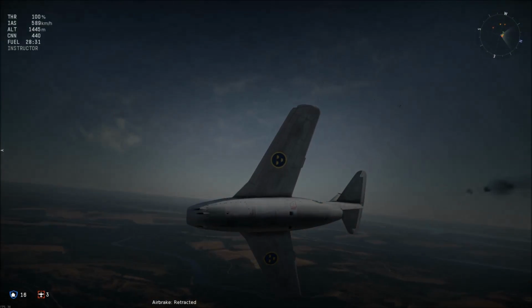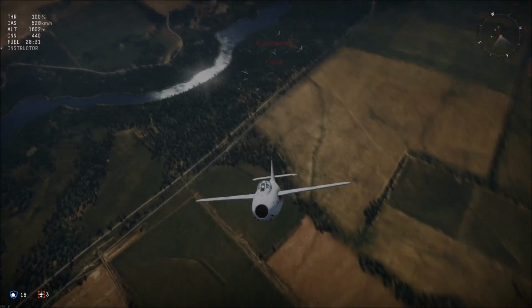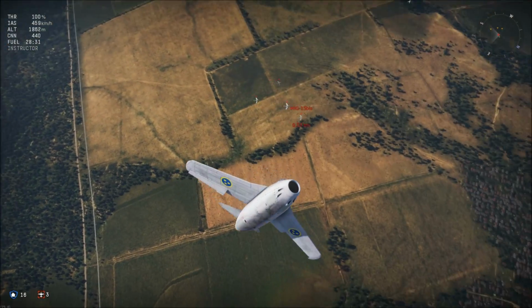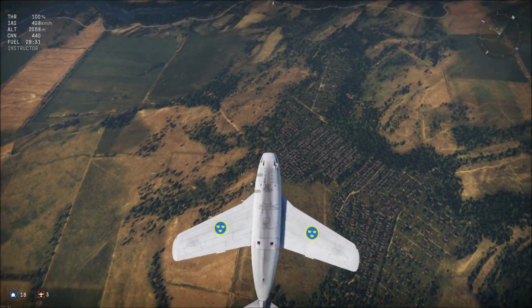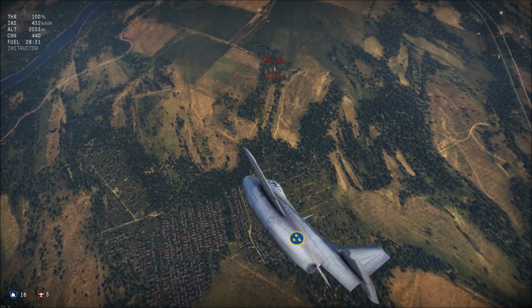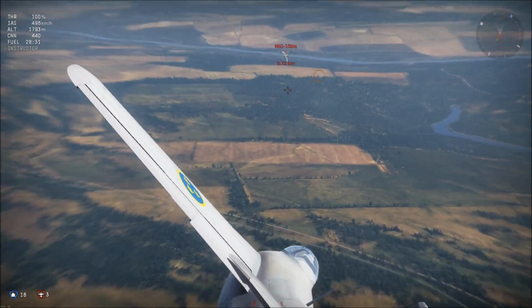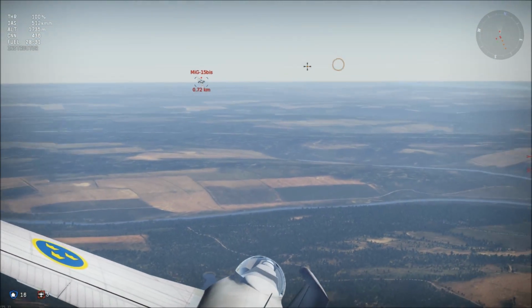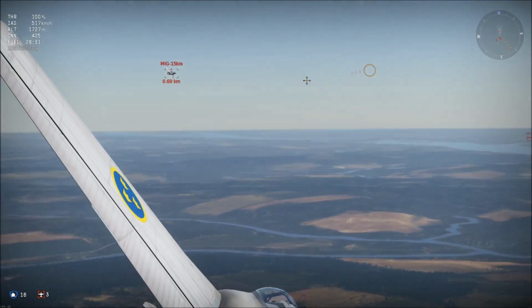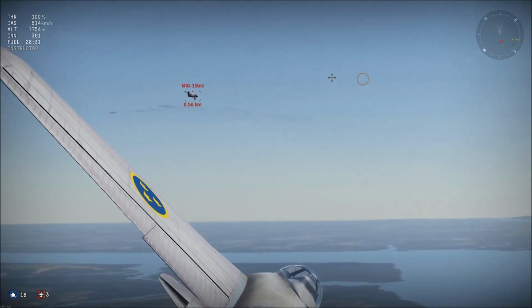Let's see if I can find some fighters. I believe I have the MiG-15s straight on me. It rolls pretty well. With the large ailerons, I believe it would have turned a little bit better. But this is based on the MiG-15 flight model, so I suppose it gets the same stats.